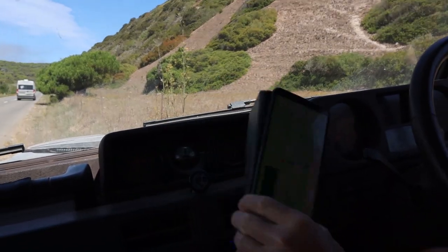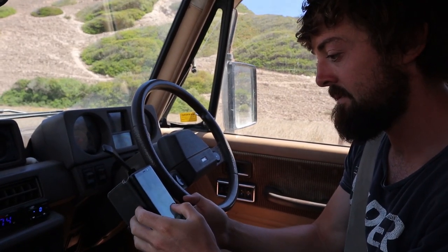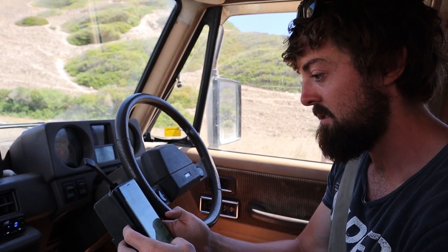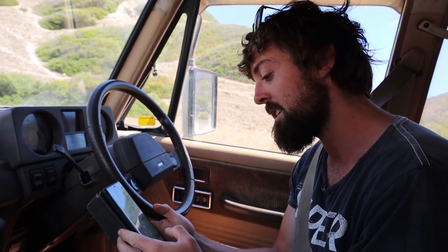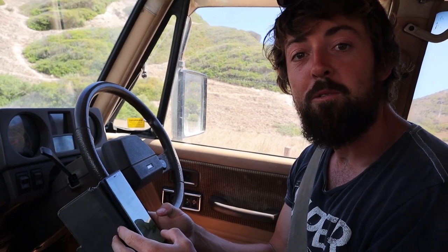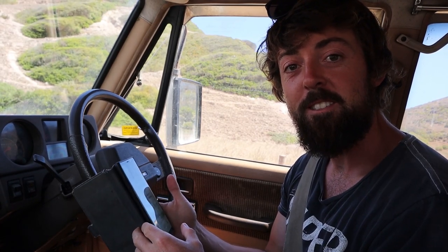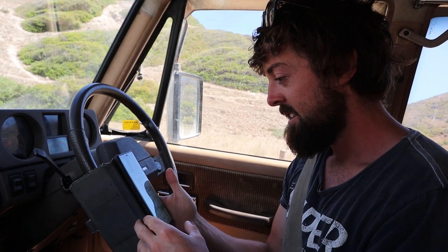Right, switch over to Wikiloc for the trail. While I'm here, I wanted to say a big thank you to Overland Travellers for making such a cool route. We've done the first half, and if that's anything to go by, then the second half is going to be totally awesome. So yeah, thanks guys for marking out that trail. Awesome. Yeah, here we go.